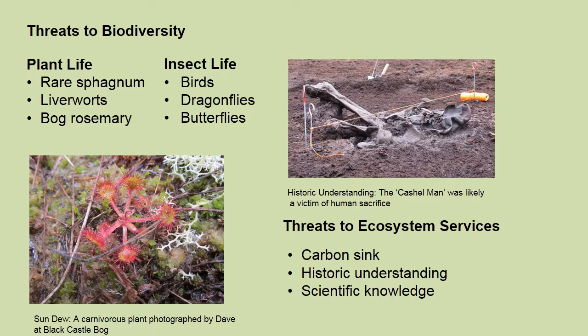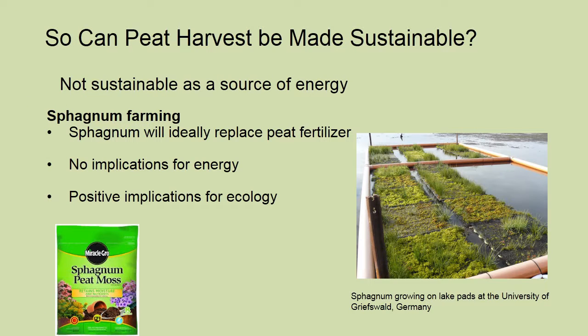Could peat harvesting ever be sustainable? It does not appear that the harvesting of peat can be sustainable on the scale required for use as an energy source. However, the developing field of sphagnum farming has some interesting implications. Sphagnum farming does not produce peat. This takes too long. However, the sphagnum fibers can entirely replace peat as fertilizer. Sphagnum farming can also help to restore destroyed bogland, so the farming of bogs can potentially be sustainable for horticulture, but probably not for energy.